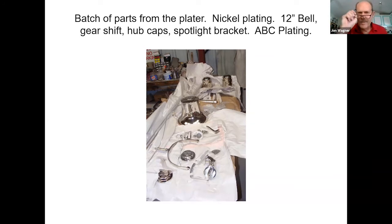You can see our bell there and the bracket for the spotlight and the two front hubcaps there in the front and the oil filler spout in the front there. And at the back, you can see the hubcaps for the rear axles.